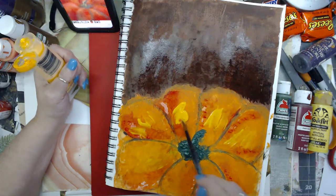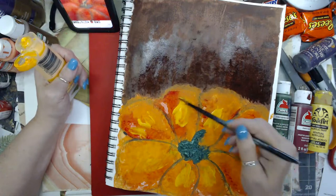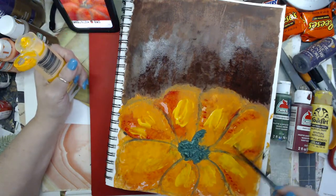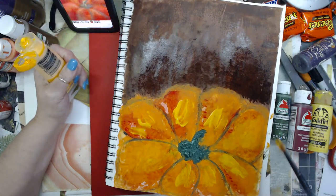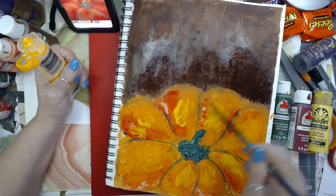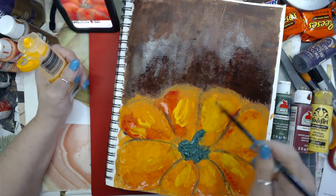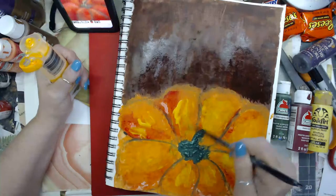For the whole page, that's all I need of it. So that'll work. So I'm just going to go over my pumpkin and I'm going to continue to put layers. I'm loving this, guys. I am absolutely loving this. And I'm just going to put layers and layers and layers until I get exactly what I like.